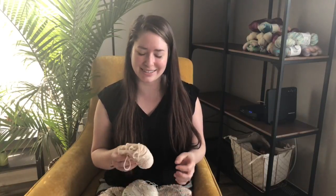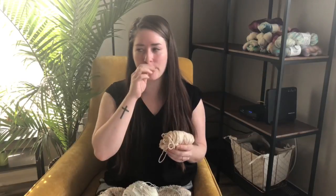So the DK weight yarn that I chose came in a trio from Autumn and Indigo. I've been following her for so long, like years, before she even started hand dyeing. And ever since she started hand dyeing, I really wanted to try her yarn, but I never had the chance. But I got onto Instagram one day and saw that she added some more sale yarns to her shop. And I was like, oh, let me go look. And she had this trio available.